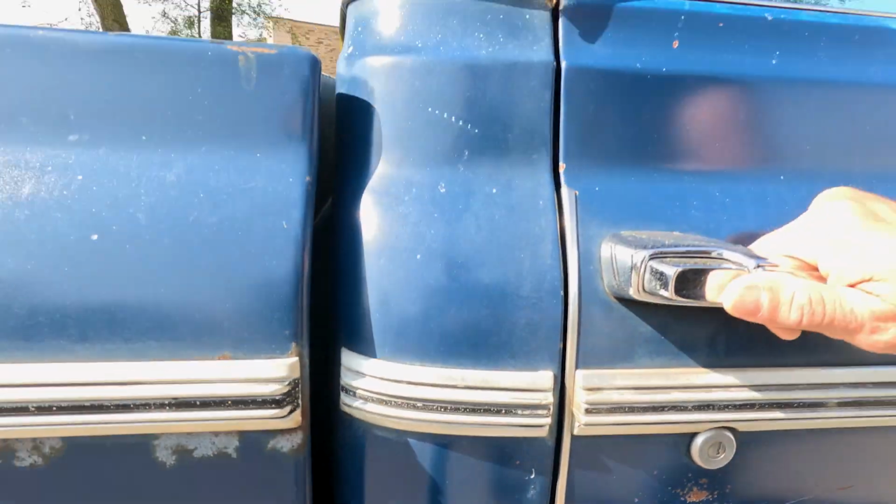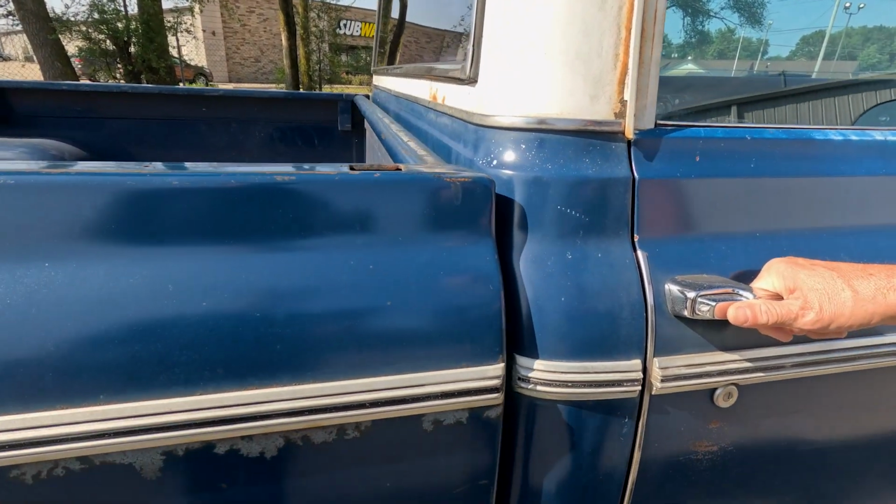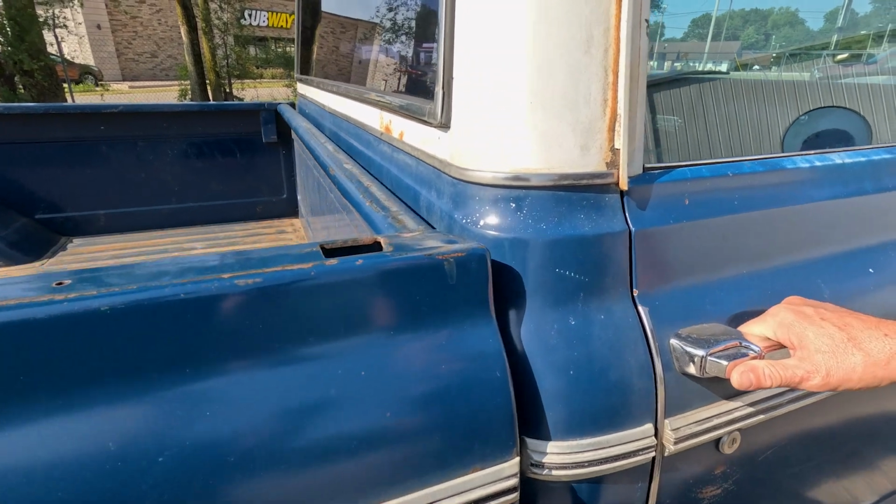The cab corners, yeah, go ahead. Yeah, the cab corner on this side is in excellent condition, very solid. It's not hiding anything, that's all steel there. There's no Bondo in this truck. No. I mean, this is the original paint, so you can't hide it anywhere on this truck.